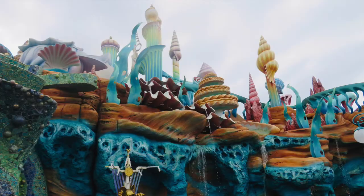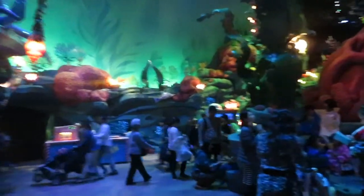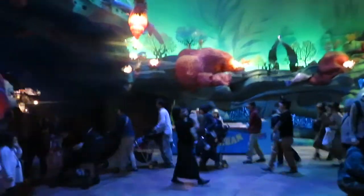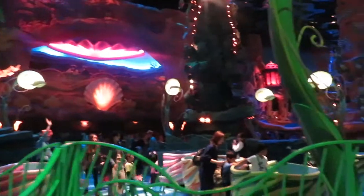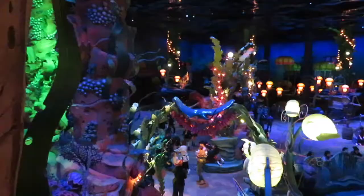If you have young children, make sure to head over to Mermaid Lagoon, which is where all of the children's rides are. You could probably spend a couple of hours here because the lines are, again, quite long, and there are probably a lot of things that I'd want to do in this area. All the rides are very easy. They're not too scary. Perfect for children.